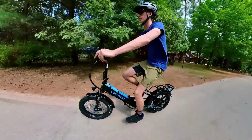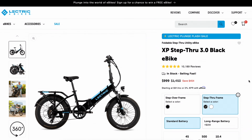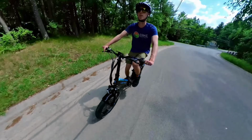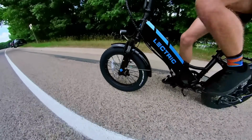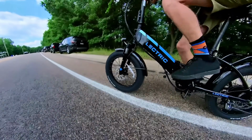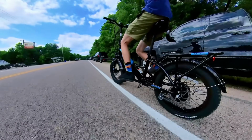Our first bike on the list is Lectric's XP 3.0. The standard model is $999 and the long range model is $1199. Now we almost have to start with this bike because it is the best selling folding e-bike on the market. Lectric has sold over 500,000 e-bikes to date, and the XP 3.0 is a big reason for that.